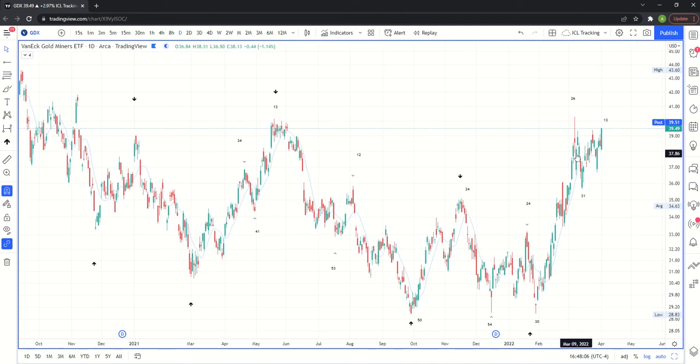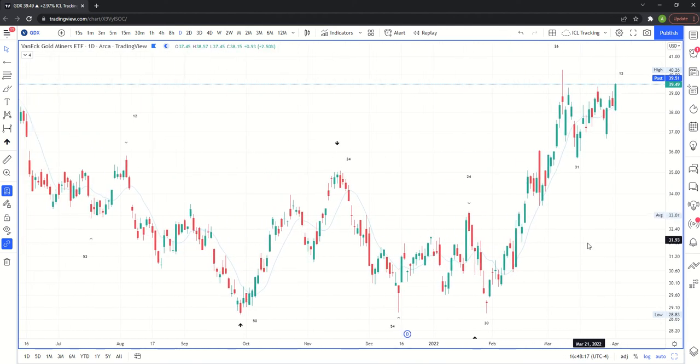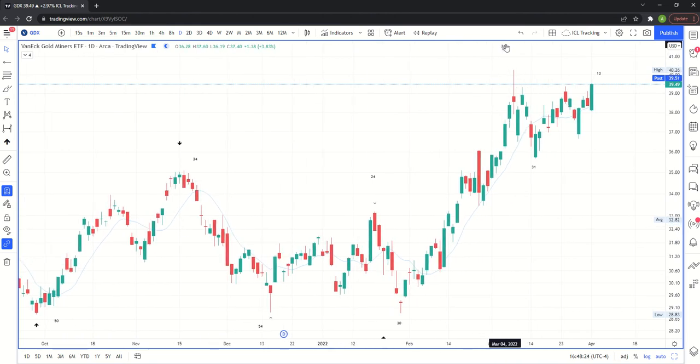Gold had a run of 27, silver had a run of 23. So the gold miners had a run of 26 days. And then we dropped into a DCL. But notice, this is a nice, clean DCL, unlike gold's choppy mess that we're still trying to churn around in. And I mentioned this in the previous video.